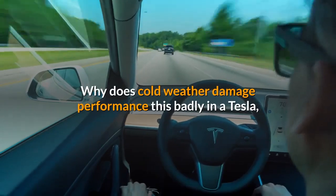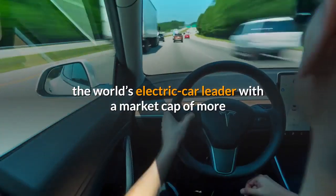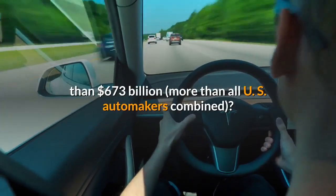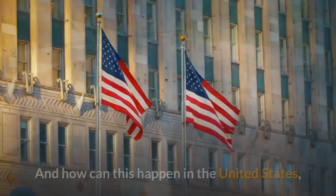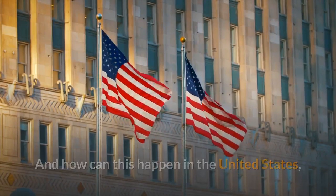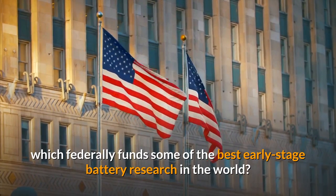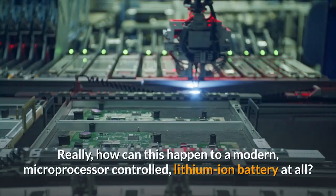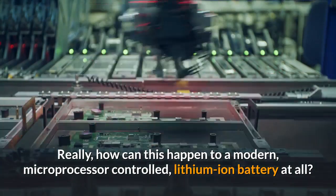Why does cold weather damage performance this badly in a Tesla, the world's electric car leader with a market cap of more than $673 billion, more than all U.S. automakers combined? And how can this happen in the United States, which federally funds some of the best early-stage battery research in the world? Really, how can this happen to a modern, microprocessor-controlled, lithium-ion battery at all?